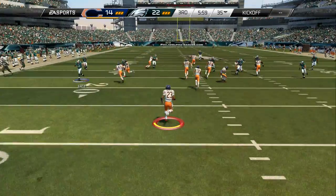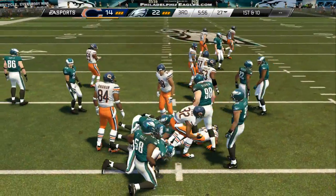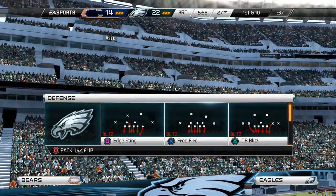Hester's got a chance to return this one. It's supposed to be a squib kick, and the kicker runs it out. This is about the 23 on the return. He's taken down.